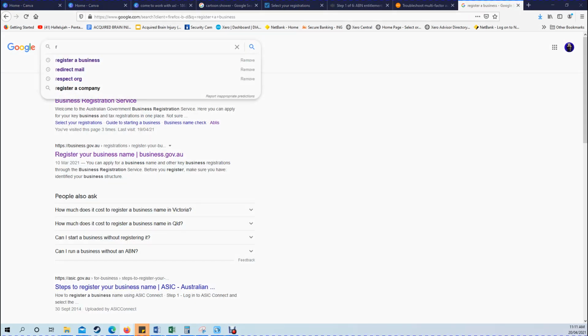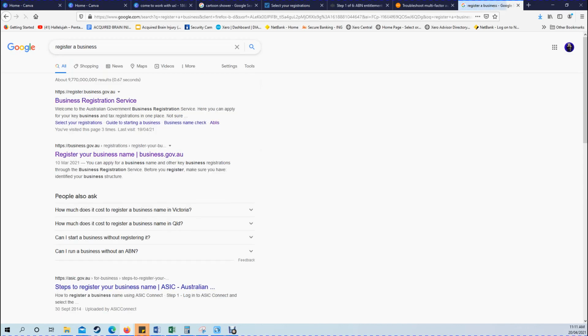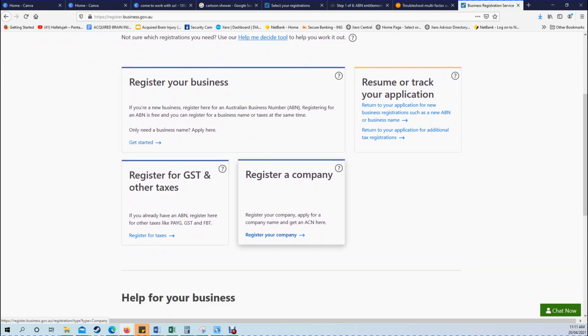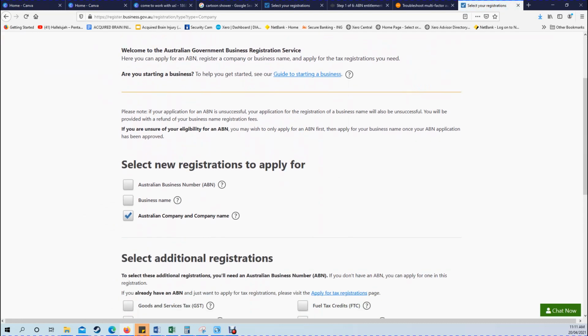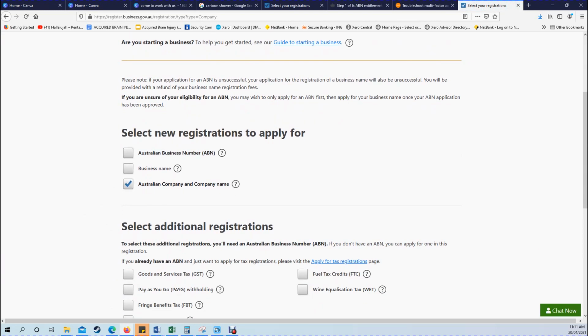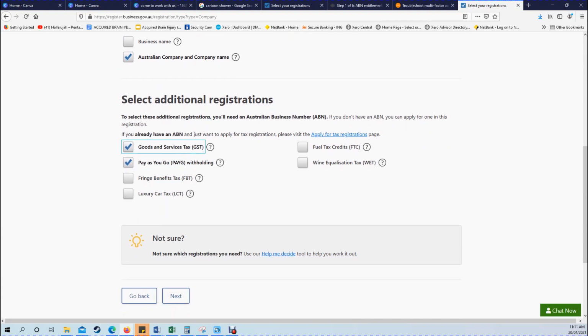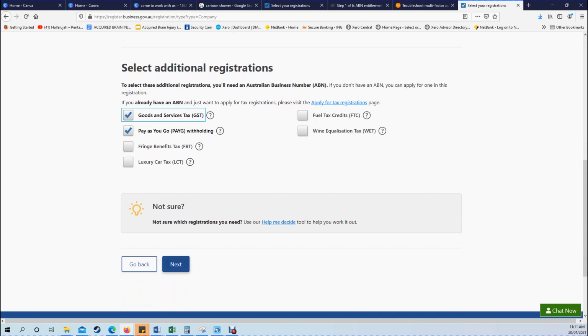Now, if you would like to own a company like myself and Rosie, just type in register a business, and then go to the first one, business registration service, super easy. Go down to where it says register a company and click that. Bear in mind this will cost you about $500. You will need to apply for an Australian company and company name, and you'll also need to apply for an ABN, as you do need both. You'll also need to register for PAYG, which we will talk about later in this video, and you'll need to register for GST if you are earning over $70,000 a year. I do believe that's the correct number. Please correct me if I'm wrong. Press next and follow the prompts.